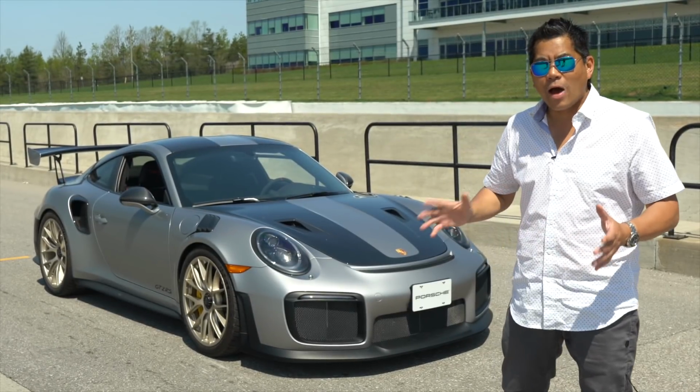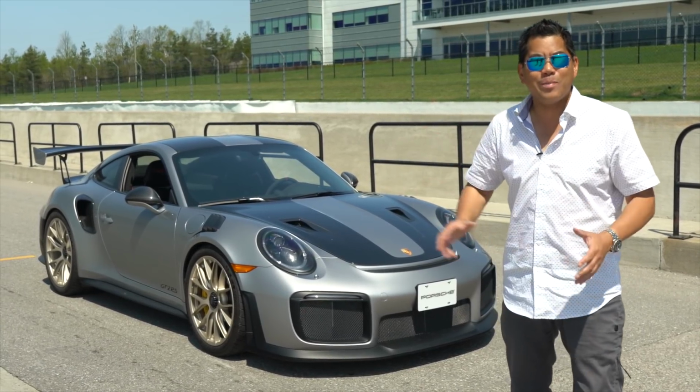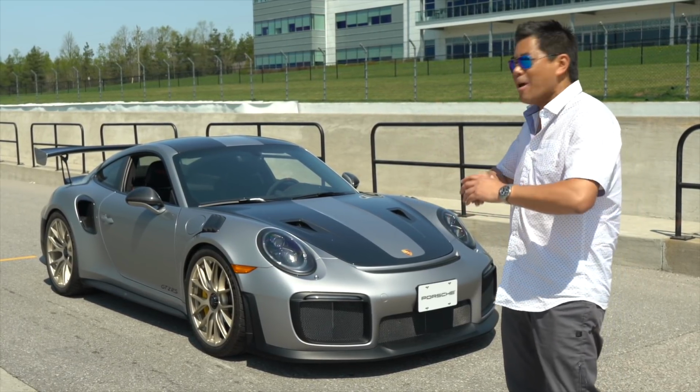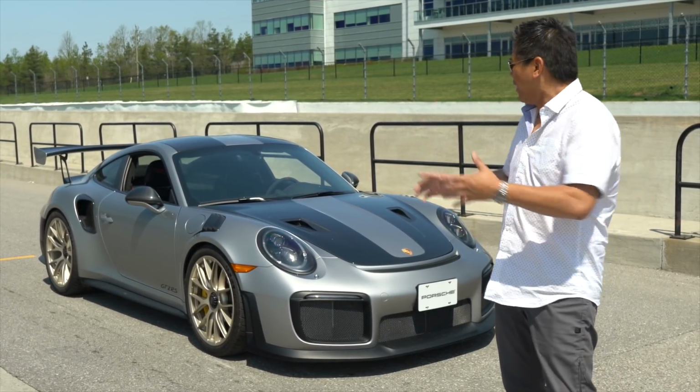And now we have the 911 that everyone's been waiting for. This is the most extreme 911. It's the GT2 RS. Check this out, 700 horsepower. It's got bigger everything, bigger turbos, bigger intakes, bigger intercooler. It's extreme.